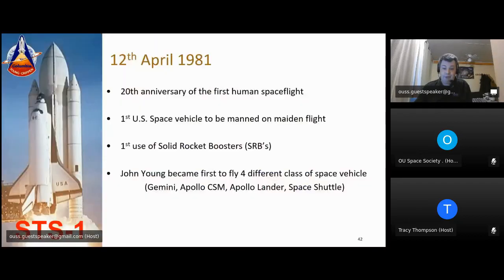But now it's time for liftoff. So its first mission, STS-1, stood for Space Transportation System, because that's what it was originally designed to do, transport things backwards and forwards to space. And it was on the 12th of April, 1981, which was 41 years ago today. So it's the 20th anniversary of the first human spaceflight. So that happened in 1961, which is why we have International Day of Human Spaceflight today.